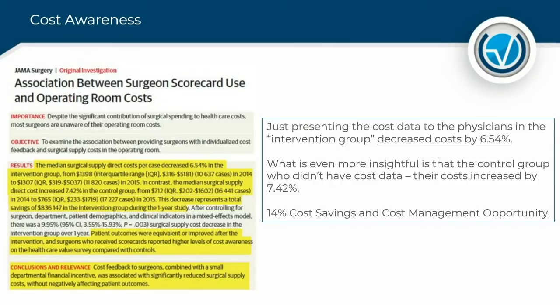These kinds of programs can easily be established. It's a matter of just saying, okay, this makes sense, it's logical, let's roll up our sleeves and let's get a cost awareness program in the OR in real time and get some buy-in and feedback from our physicians.